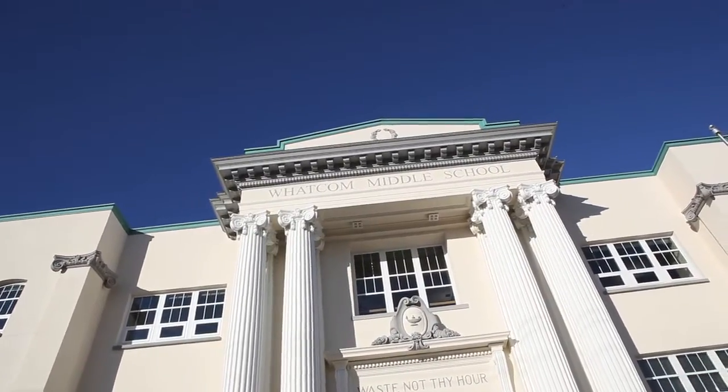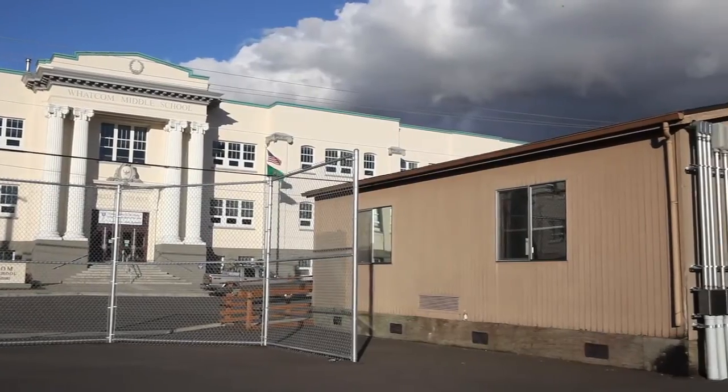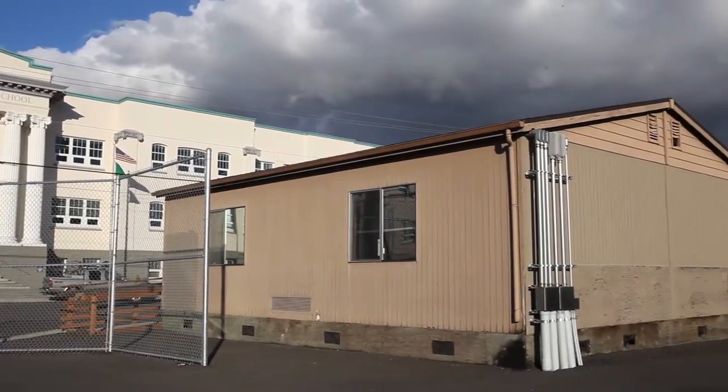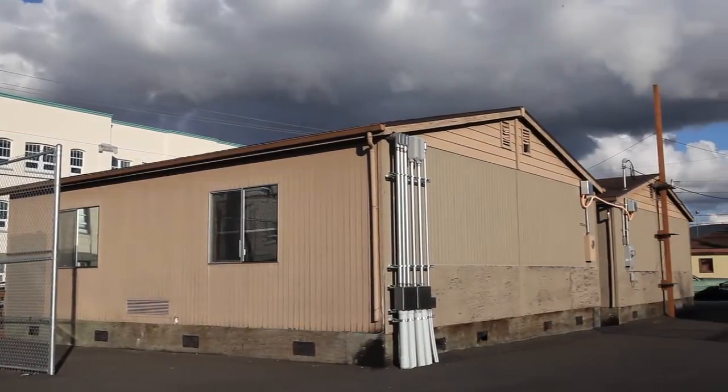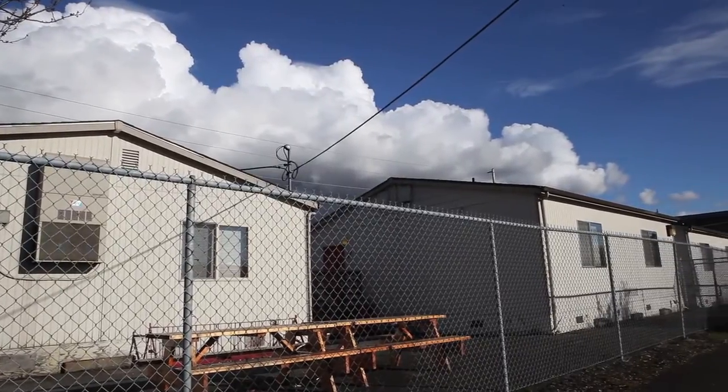When you think of a school, you might imagine something that looks like this. But many students actually spend a lot of time in buildings that look like this, and this. Portables are definitely a problem. I've been in portables for around 7 years.